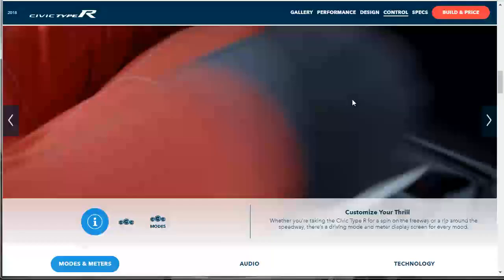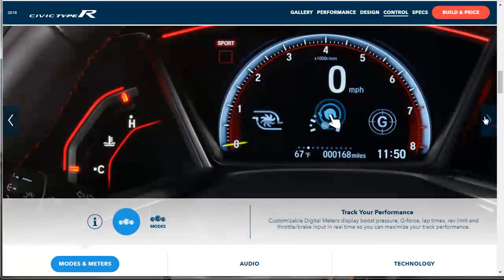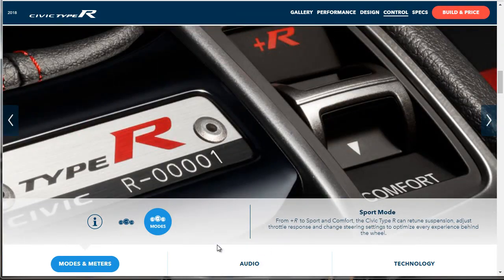Okay, so you can kind of see that. You see that? That's really cool. Track your performance. Customizable digital meters display boost pressure, G-force, lap times, rev limit, and throttle/brake input in real time, so you can maximize your track performance. So apparently this is going to be like driving Gran Turismo, but you're in the car instead, which I love that game, by the way.